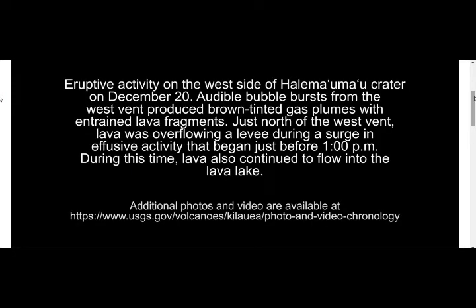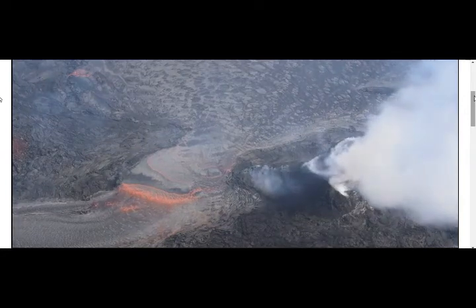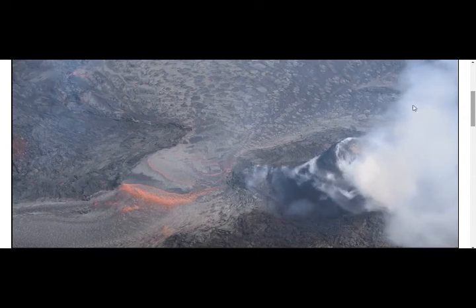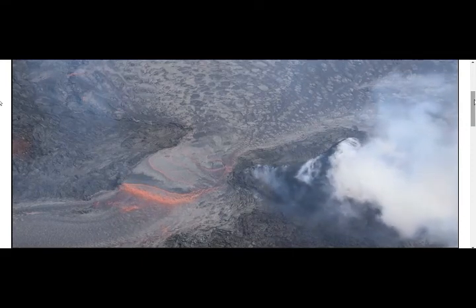Okay, audible bubble burst from west vent producing brown tinted gas plumes with entrained lava fragments just north of the west vent. It's flowing this way, that's flowing that way. And the plumes of gas coming out.